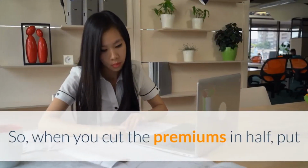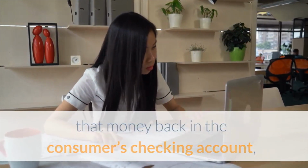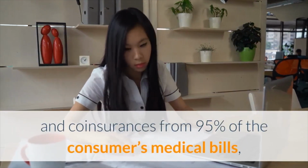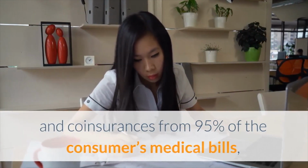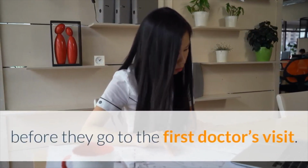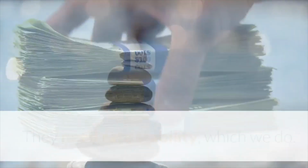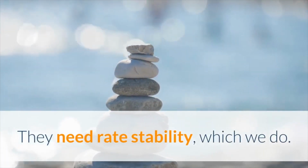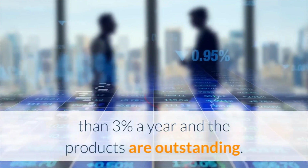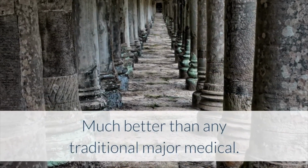So when you cut the premiums in half, put that money back in the consumer's checking account, and eliminate the deductible and co-insurance from 95% of the consumer's medical bills, that consumer has a $20,000 head start before they ever go to the first doctor visit. And obviously we pay doctor visits first dollar. They need rate stability, which we do. The average rate increase is less than 3% a year. And the products are outstanding, much better than any traditional major medical.